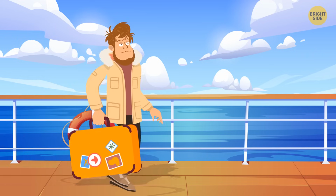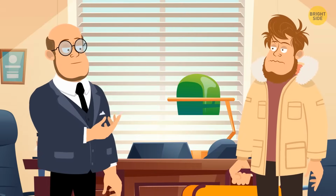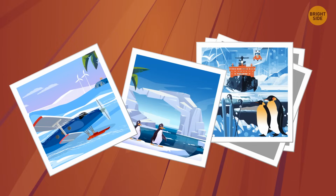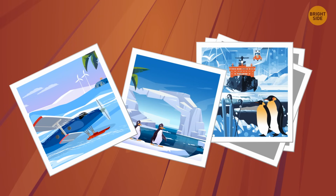Mason went on an expedition to Antarctica. His boss asked him to send pictures as proof that he was actually there. Mason sent pictures every day, but when he returned from the expedition, his boss fired him. Take a closer look at the pictures and try to understand what his boss didn't like.